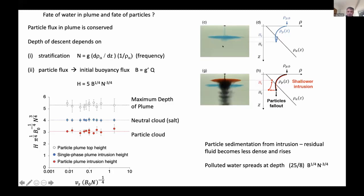Well, in a particle plume, in contrast to the saltwater plume, when the fluid reaches this depth and it intrudes, the particles then fall out. And so the remaining fluid finds itself a bit less dense. So it rises up and intrudes higher up in the water column. With a simple argument, we can find this height relative to this, and it ends up being about 5/8 of this depth here. So the red fluid, which has come with the particles, intrudes at a depth of about 5/8 of the blue fluid. And there's a simple analytical approach to understand that.